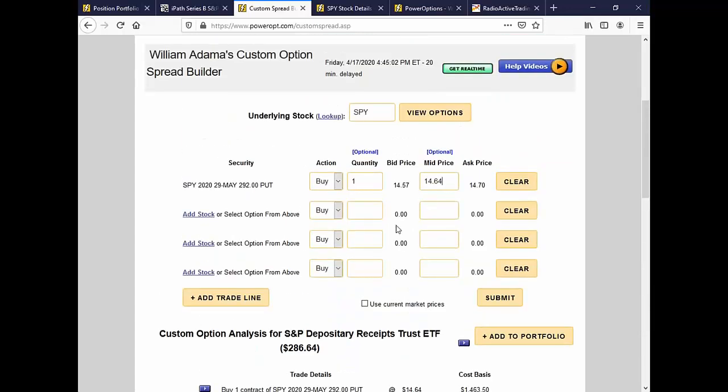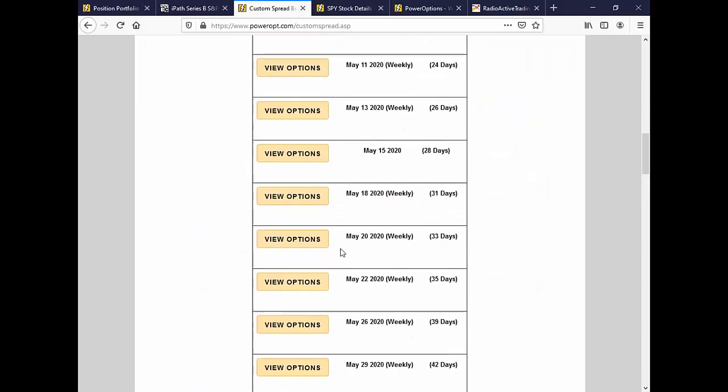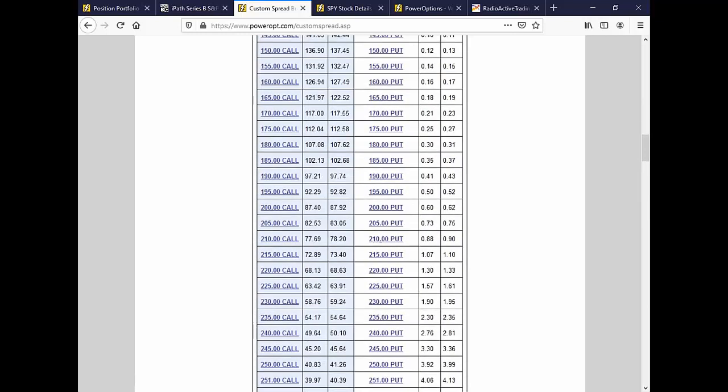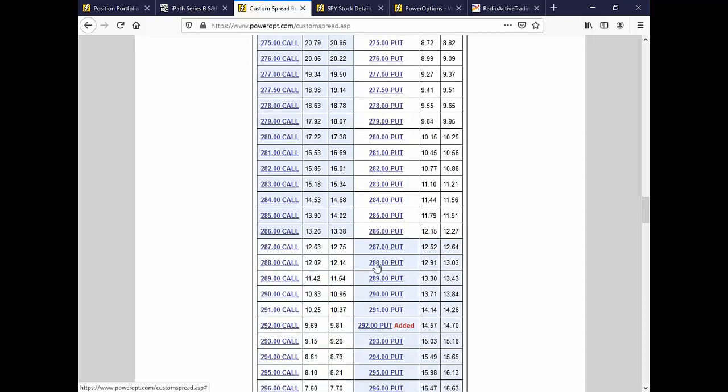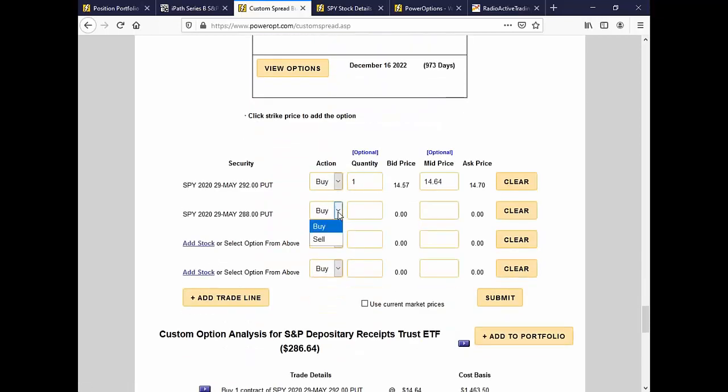Now, let's keep this position, but let's convert it. This was buying a put, so let's convert it to a bear put debit spread by selling the 290. Why not? We'll go to our May 29th expiration once more, 42 days out in time. We're going to sell to open. Oh, let's go a little wider, shall we? Let's go to the 288. We'll do a 4-point bear put debit. All right, so we're going to sell that.